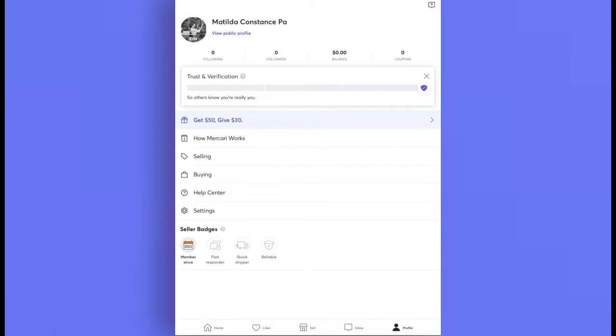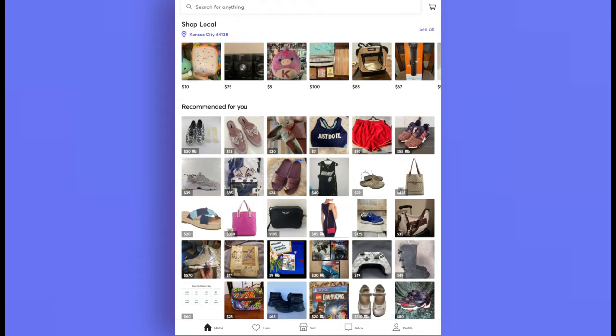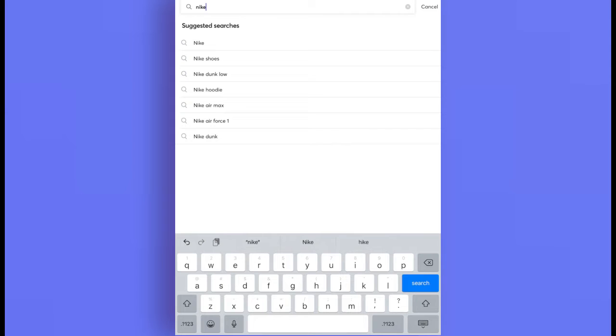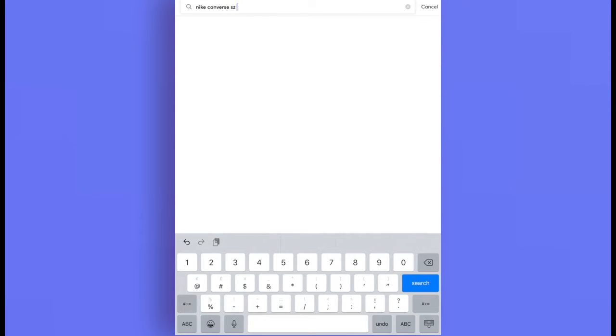So let's go back to the Home tab and look at what Mercari has to offer. There are a lot of categories to browse through on Mercari. So in the search bar, we can enter descriptive terms to start our search. So for example, we can type in Nike Converse size 9.